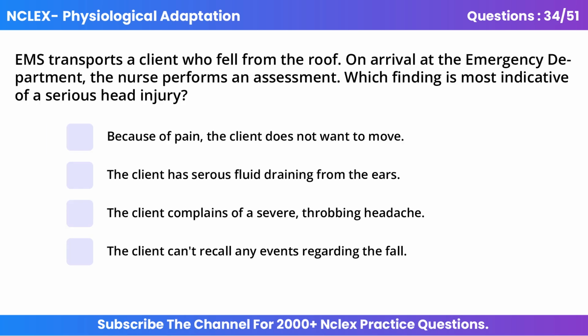Question 34. EMS transports a client who fell from the roof. On arrival at the emergency department, the nurse performs an assessment. Which finding is most indicative of a serious head injury?